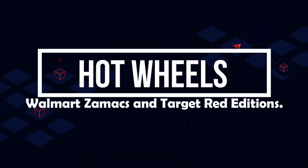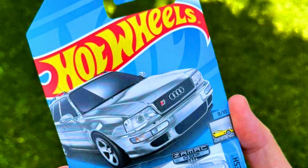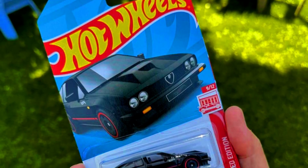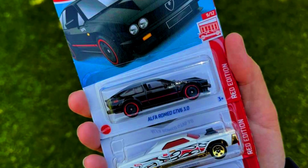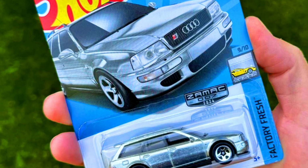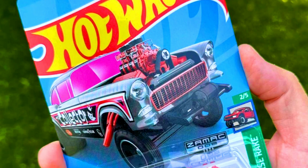Hey everyone, welcome back. The all-new upcoming Hot Wheels Walmart Zamacs and Target Red Editions. The Red Editions drop will be in mixed J case and the Zamacs will be in mixed K case. The cars in this set are a 1994 Audi Avant RS2, a '55 Chevy Bel Air Gasser, an Alfa Romeo GT V6 3.0, a Lay-In Lowrider, and a Land Rover Series 2.